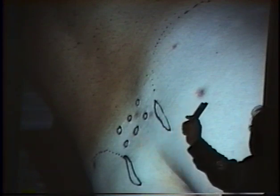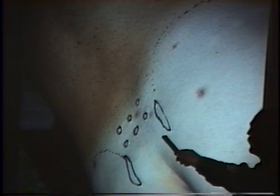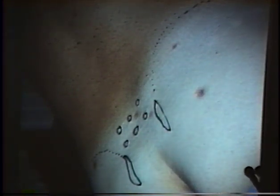This is the point overlying the L5-S1 ligament. They're exactly the same location when you do neural therapy as when you do the proliferant therapy. This is the interspinous ligament in the lower 2 levels. This is the L5-S1 facet joint, the L4-5 facet joint, and this is the sacroiliac joint.